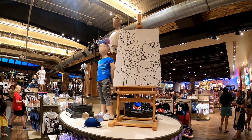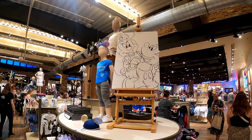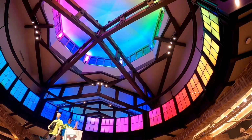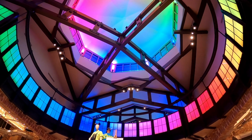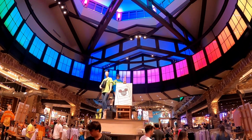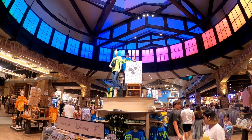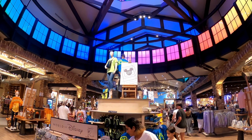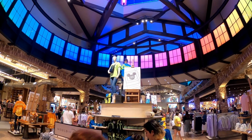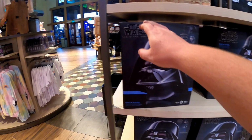There is a drawing of the Disney characters. Now I'm just looking overhead right now. Well, look at the colors of the rainbow that they have here in the main auditorium. There we go. The main auditorium. And also we have another illustration. And the biggest driving source of income in the state of Florida. And oh my gosh.